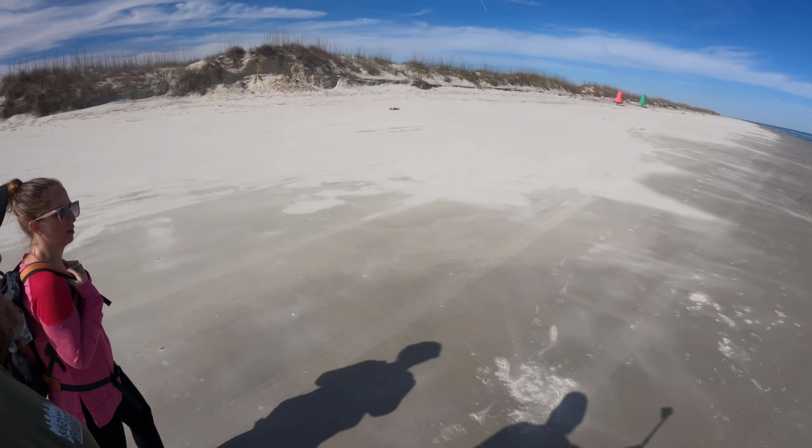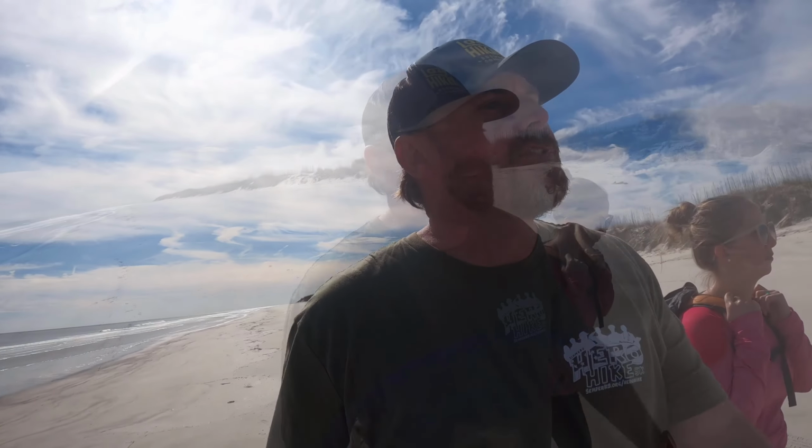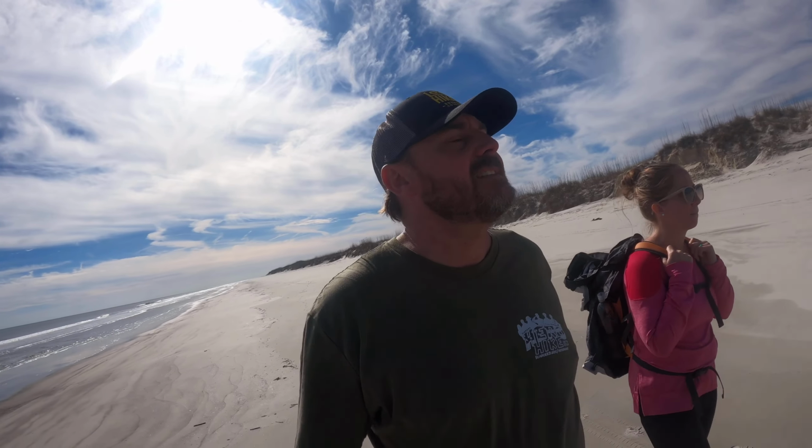Guys, we believe we are to the point right up here. You can see the red and the green where we are going to get back onto trail off of the beach. We've done about 2.25 miles here. The weather is absolutely beautiful out today. Having a great time, guys. All right, we're heading off the beach. So here's your last view.